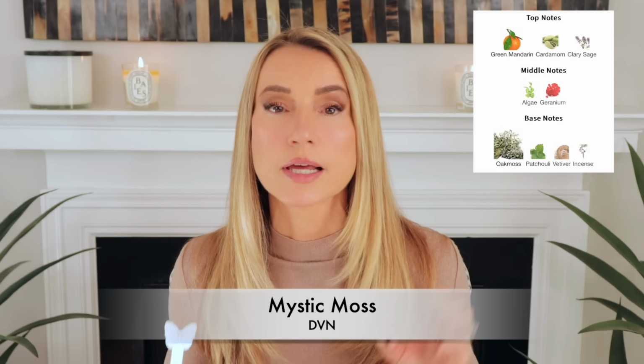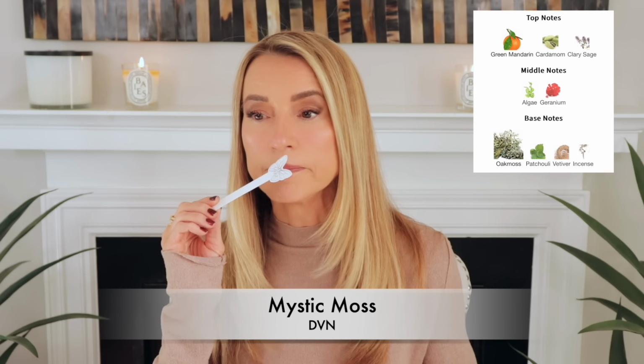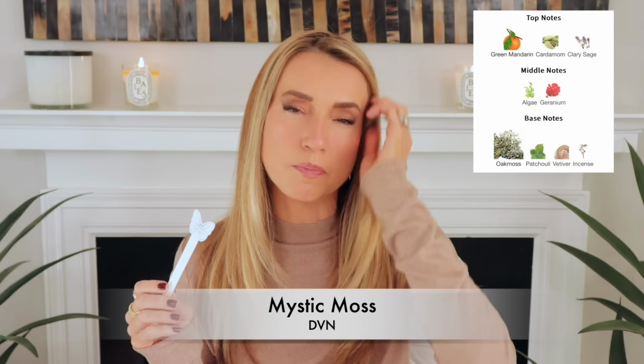And I loved the opening. I thought the opening was very, very good, but you have to be an oak moss lover, because this is an oak moss bomb. So very mossy, very fresh, very citrusy. So it has lovely citruses. It's a very fresh, earthy oak moss. A little touch of mint. I want to say this has a little bit of mint in this.